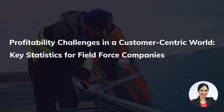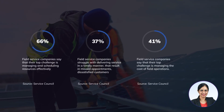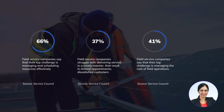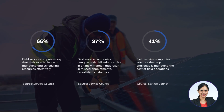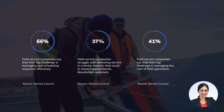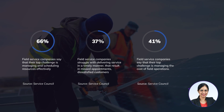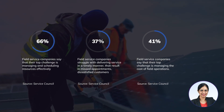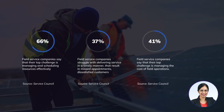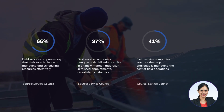If you look at the numbers on the screen, according to a report by the Service Council, 66% of field force companies said that their top challenge is in managing and scheduling the resources effectively. Companies were struggling assigning the right people to the right job at the right time and, of course, at the right location. The same report suggested that 37% of the companies were struggling with delivering services in a timely manner that resulted in appointments which were missed, dissatisfied customers, and, of course, lost revenue. This highlights the importance of the timely and efficient delivery service.